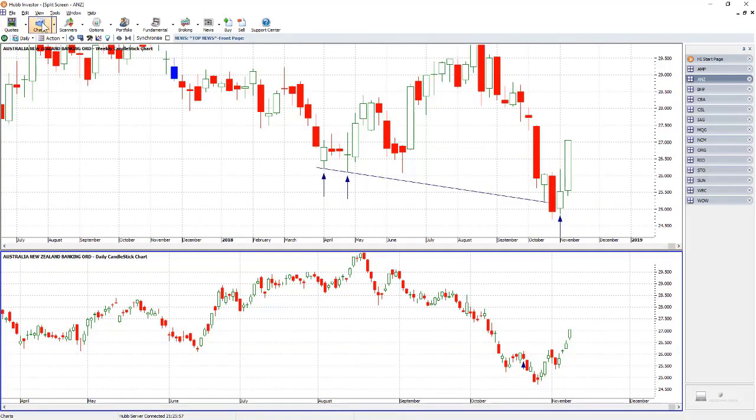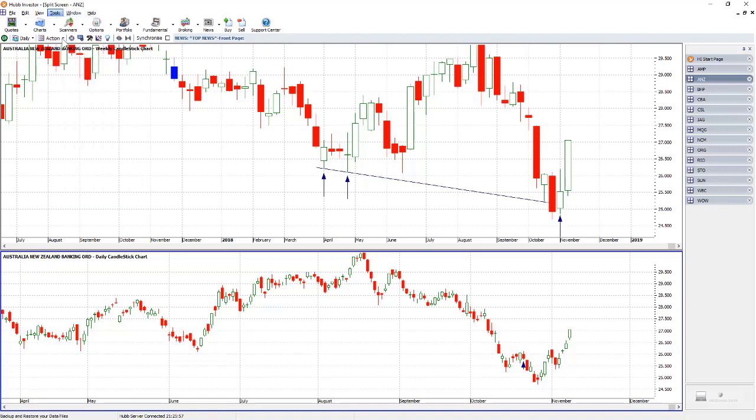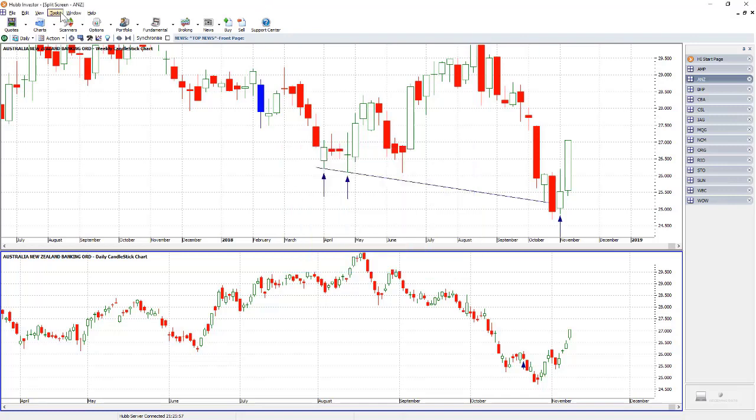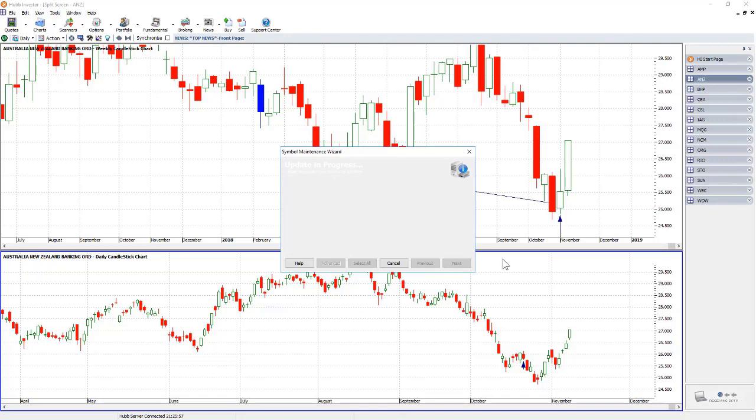Okay, now let me first of all, I think I need to do the window tool backer wizard just to re-update the data from yesterday. No, this is another one. Yes, maintenance. I think that's right. Select it all. Next, just need to populate that out. Okay, finish.